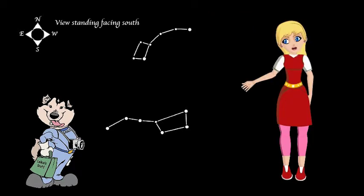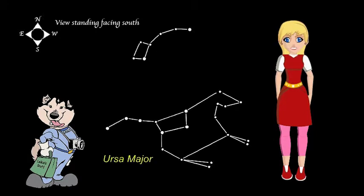The Big Dipper is only part of the constellation Ursa Major. Ursa Major is the Big Bear. Because the Big Dipper is so easy to see, there are many stories about it in ancient times. The Greeks had several stories about it. The most famous is that Ursa Major is Callisto.